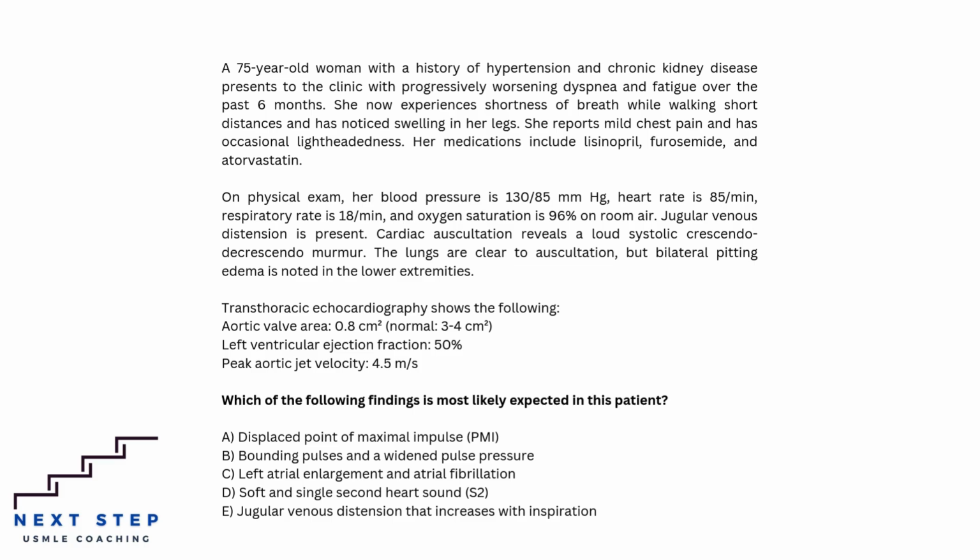So, if you'd like, go ahead and give yourself 90 seconds to answer this question by yourself. Otherwise, we're going to go ahead and do it together. All right, here we go. So, which of the following findings is most likely expected in this patient?